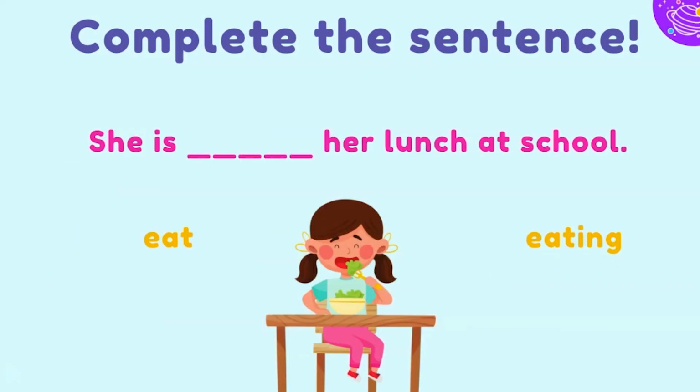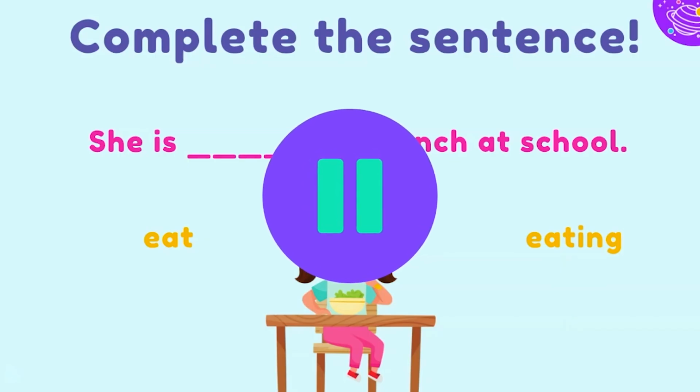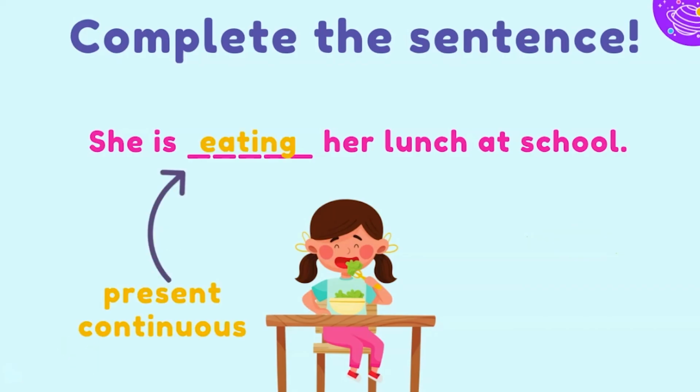Can you complete the sentence? Circle the correct word. She is eat her lunch at school or she is eating her lunch at school. Pause to think or keep watching for the answer. So the correct answer is she is eating her lunch at school. This is a present continuous sentence because it's happening now.